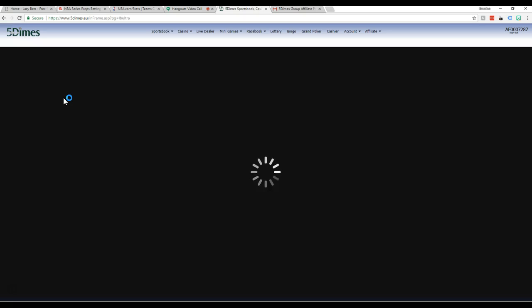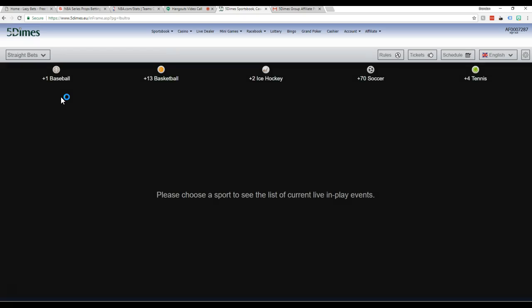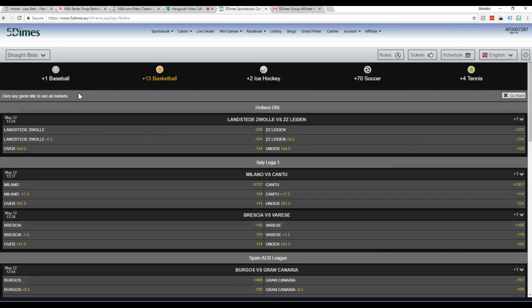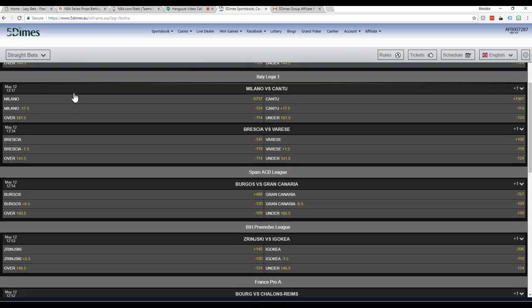You've got to create an account to log in to see the selection. That's one of the odd things about their site. If you don't have an account, you probably can't look through all their options. But I recommend just making an account. You don't have to deposit right off the bat. That's usually advisable with the deposit bonus that they offer. But go take a look at all their options.